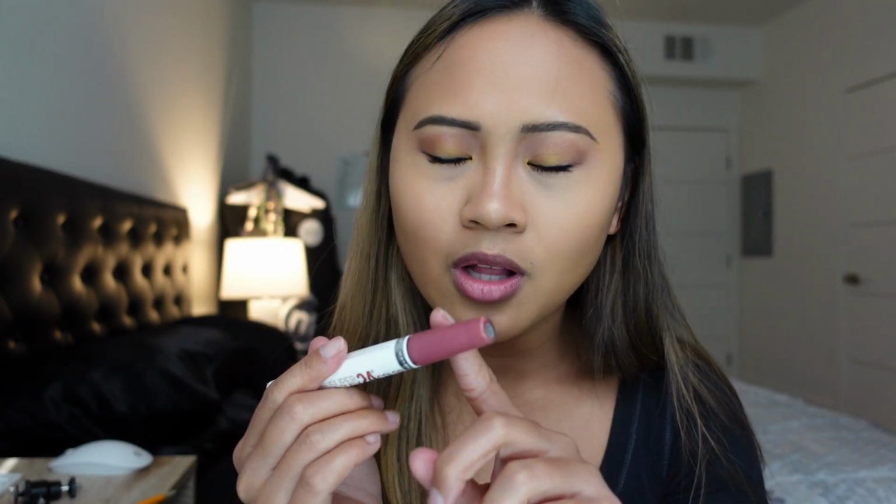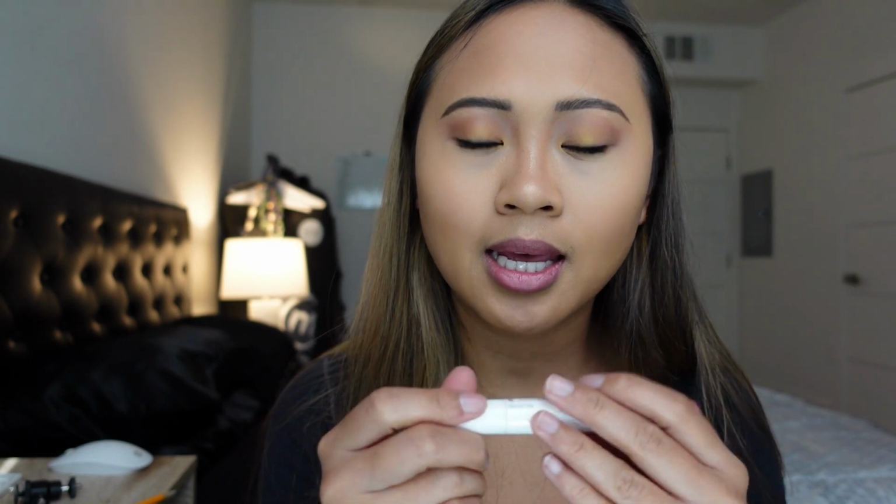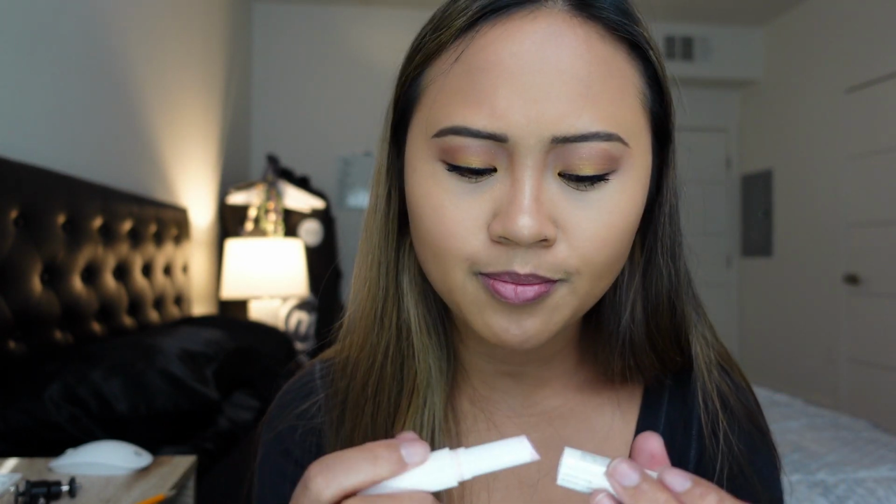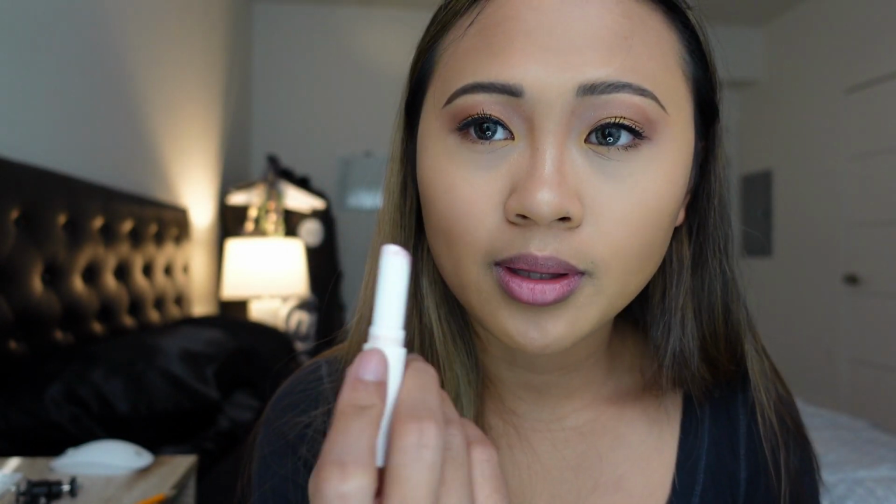The good thing about this, you guys, is it's lip gloss on this side, and then it has a, what is it called? Moisturizer. I wait a few seconds until my lip gloss is all dry, and then I go on with my moisturizer. Because trust me, you just don't wanna do this by itself.